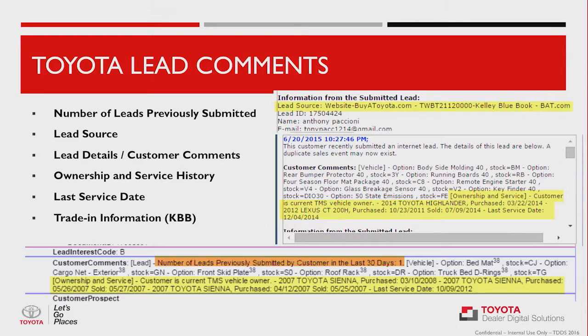The last service date, do you think your used car manager would be more inclined to possibly over-allow on a trade if that car had recently been in for service and requires very little recon? Maybe.